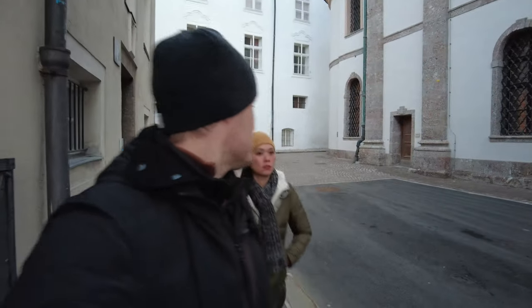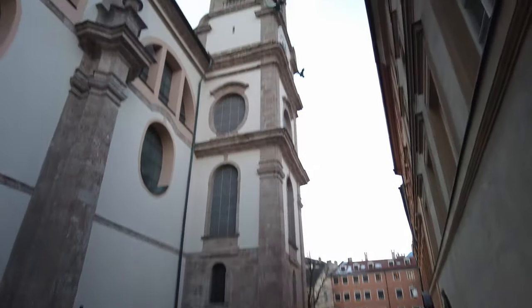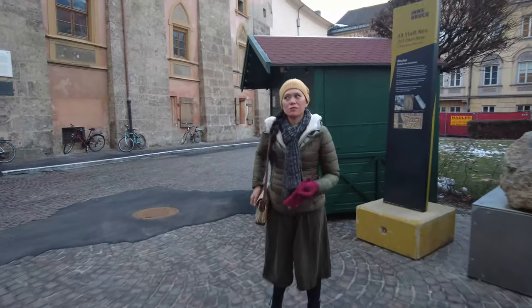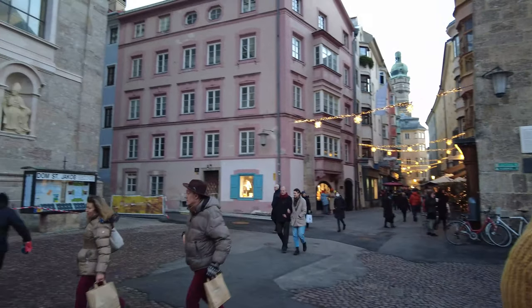What's the name of this church? Me too. Is this Saint Joseph? Let's see if there's a name. No name. Saint Jacob.